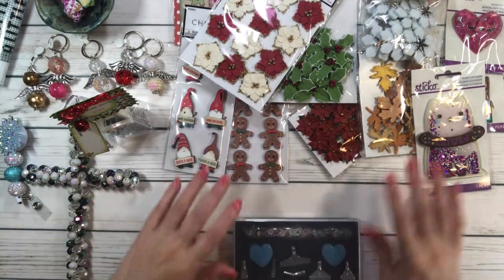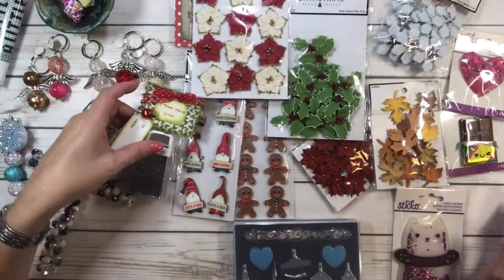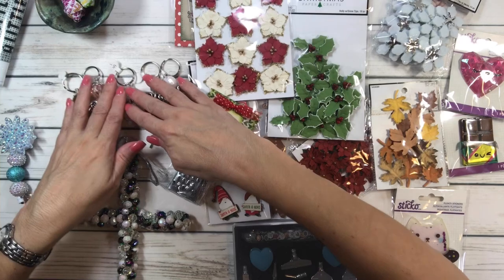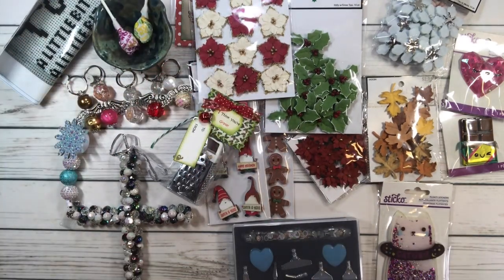All right. So that's it, guys. That's all I got. I love my little grater. That's for my mom. These are presents. And of course, let's not forget the diamond painting. I think I got everything in the picture. I'm not sure.